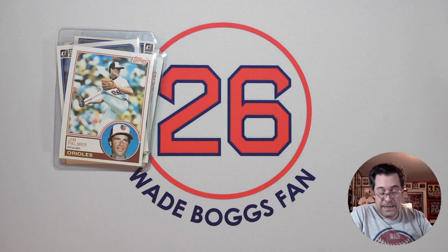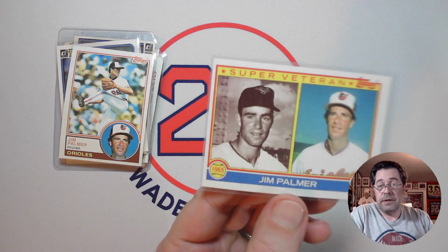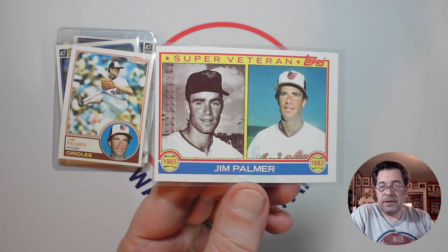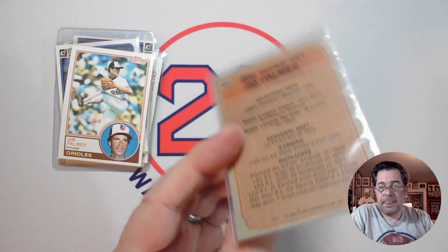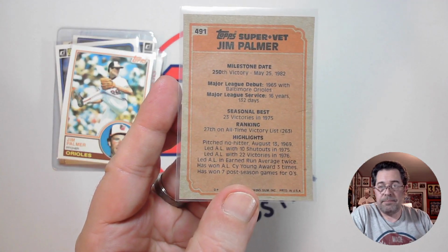And also from 1983 Topps, we have the Super Veteran. Obviously, it's not an insert. They didn't have inserts back then, but it's just part of the set, 1965 to 1983. There's some highlights of his career at the time.